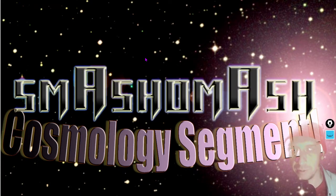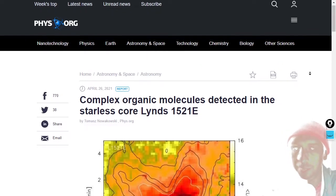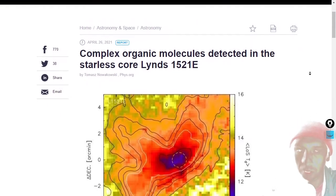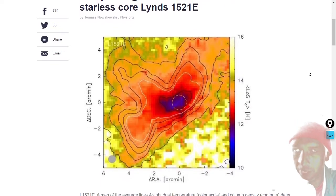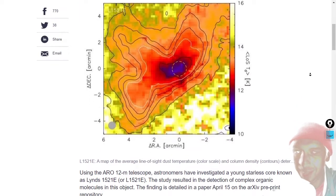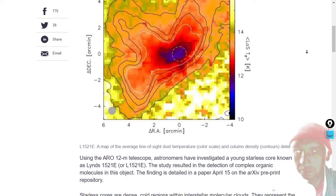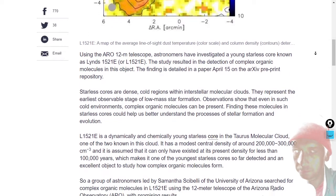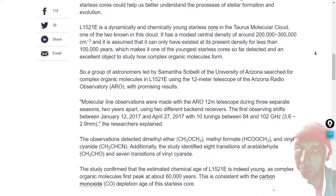And let's do a cosmology segment. Should be an interesting one today. Starting out with the story about L1521E, the cold, molecular, and starless core. So this blob of molecular material here, known as L1521E, was recently observed using the ARO 12-meter telescope. And we're not exactly sure what we're seeing here, but it's not understood how these complex molecules are here.